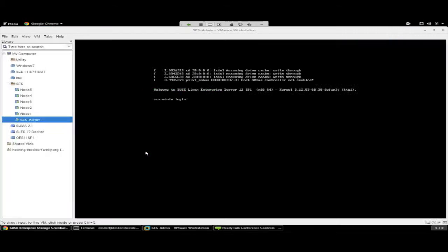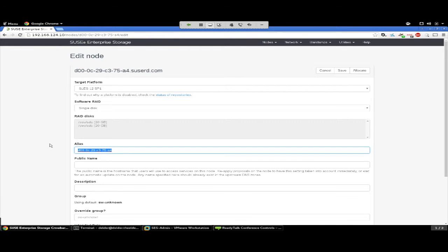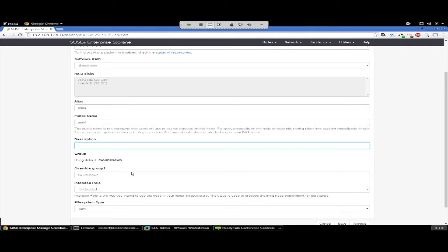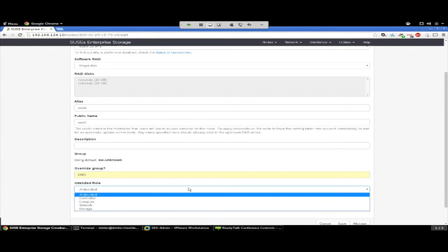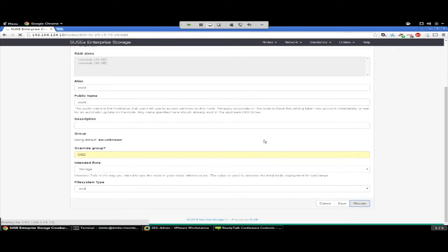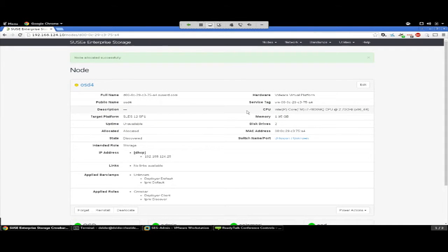So I'm going to make this another storage device. And all this is going to take is just a few different key clicks here. Say it's a storage node. Go ahead, set it up. Yeah, and I see some questions about what's going on right now. This is just a setup, and we'll get back to this in about 15 minutes.